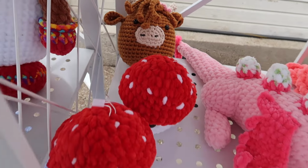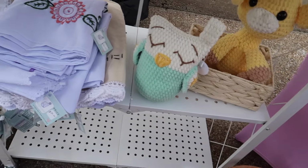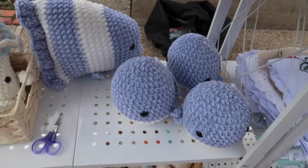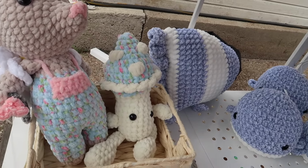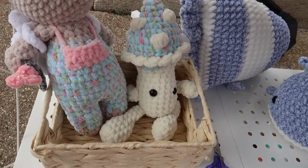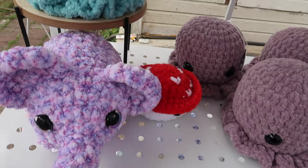We have a Highland cow. That's the only acrylic thing. Then we have another giraffe, a cute little owl, and then my mom's doilies. Then we have whales, fish, the mouse, and a little shroom. That garlic knot is from Stitches by Patty as well. We have this beautiful elephant by Nux_Hooks.